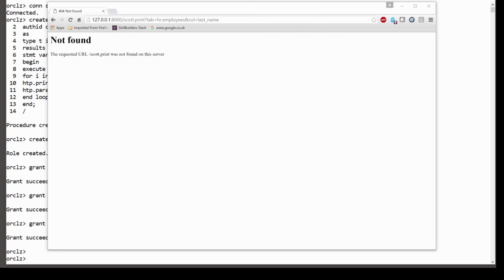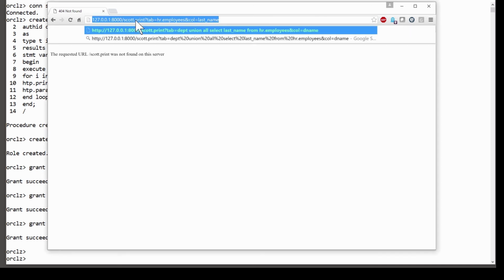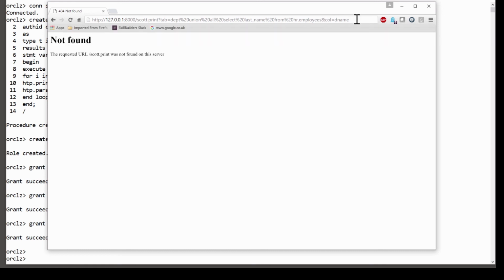Now let's try the crafted URL. So this is the URL that puts in a union all query going to HR employees. We try that. No good. Why is it no good? Because the procedure itself is limited to only the nominated objects in the Scott schema.